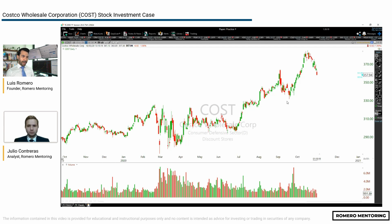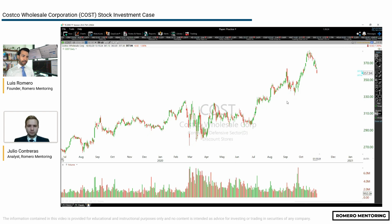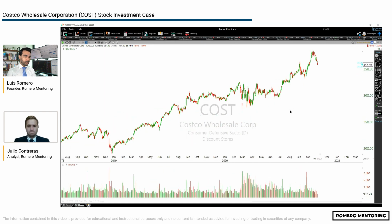So is this pullback an opportunity for investors that have a longer term time horizon and are bullish on Costco? Probably. Here, let me zoom out a little bit longer. That's exactly what I was going to ask you to. An uptrend, yeah. So here I'm drawing an uptrend. Okay, longer term. Here's a tiny temporary one. So the way I might see this playing out, provided that your thesis and your analysis is correct and your price target is also reasonable, maybe the stock might come to the first support area.